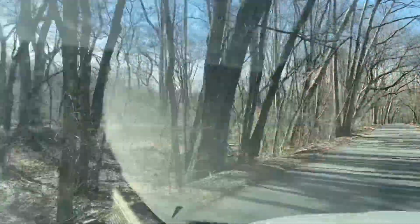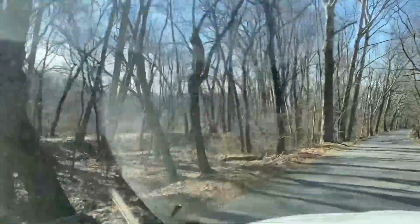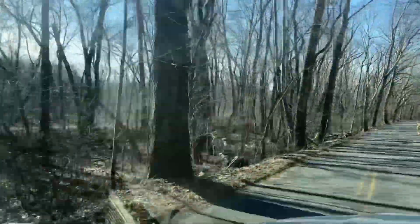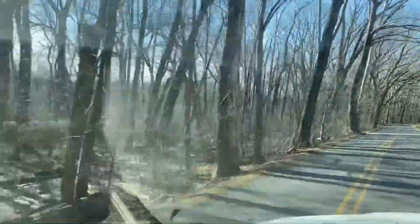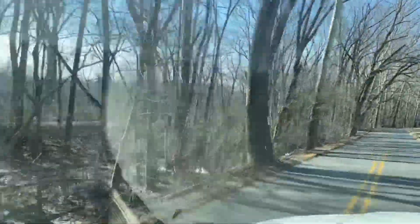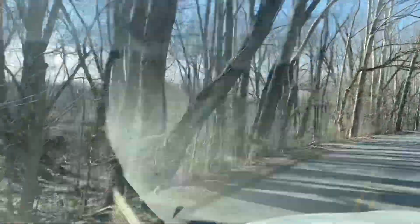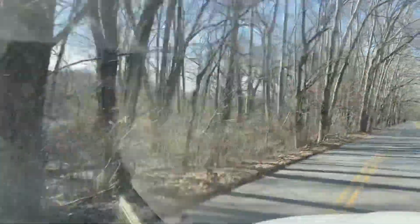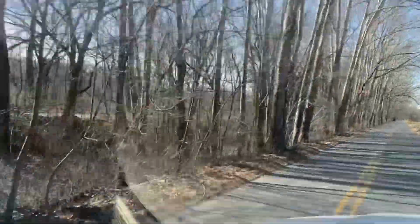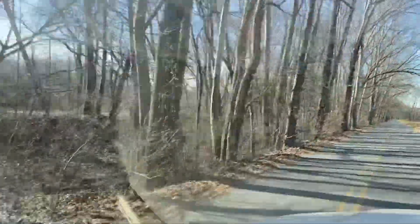Get up here to the lock. We'll walk through that and look at some of the placards that they have up for it. It is a little bit of a drive up to there. It's pretty grown up through here. But they do keep the towpath clear. There's a lot of people that like to bike on it and hike and walk.